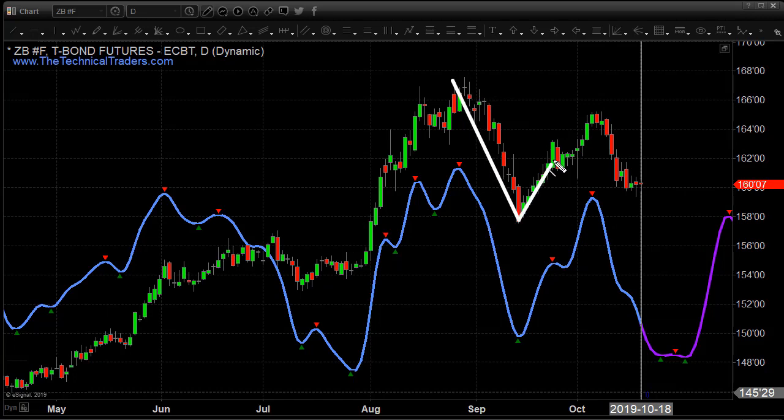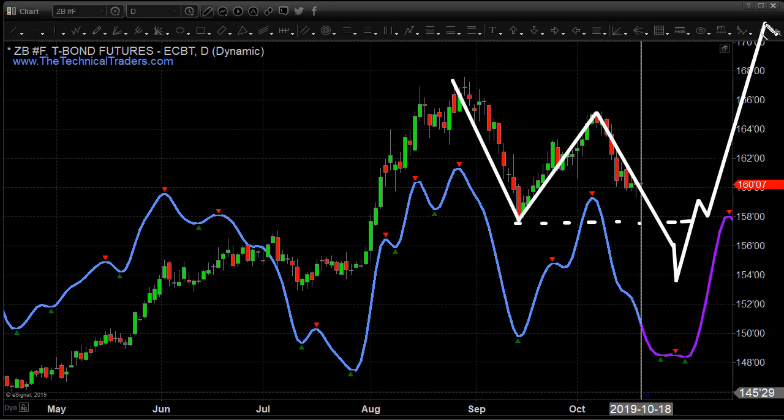You get an A, B, C wave. The C wave breaks this previous pivot low. This is what flushes everyone out. You get a big panic washout, sometimes a very sharp vertical drop, and then you see the market rebound and recover and go higher. So there's nothing wrong with the price action that's unfolding.